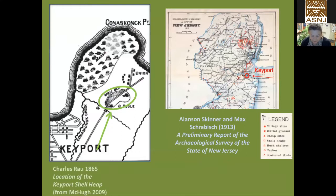Here are some of the historic references to the sites in the area that I mentioned. The Keyport shell heap was recorded by Charles Rowell in the late 19th century and was later described by Alanson Skinner and Max Schrabisch, along with some of the large piles of oyster shells, projectile points, and pre-contact Native American ceramic sherds that have been recovered at these two sites. We're not sure what the connection is between the Highview site and these other sites, but we're certainly interested in considering what it might be.